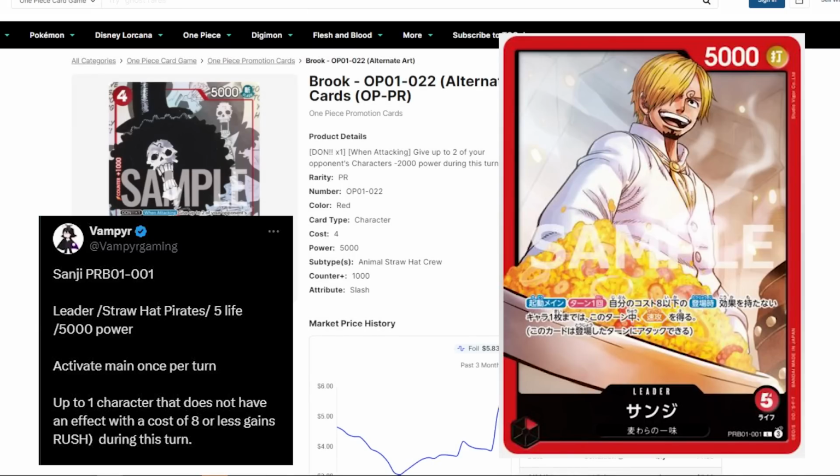And then just kind of diving straight into Sanji. So there's a new Sanji leader. It gives everything Rush. And for the first time, it gives anything without an on play a Rush. And so for the first time, we have the opportunity for these when attacking and other characters to gain instant value that they could not before, when they had to stick a turn.